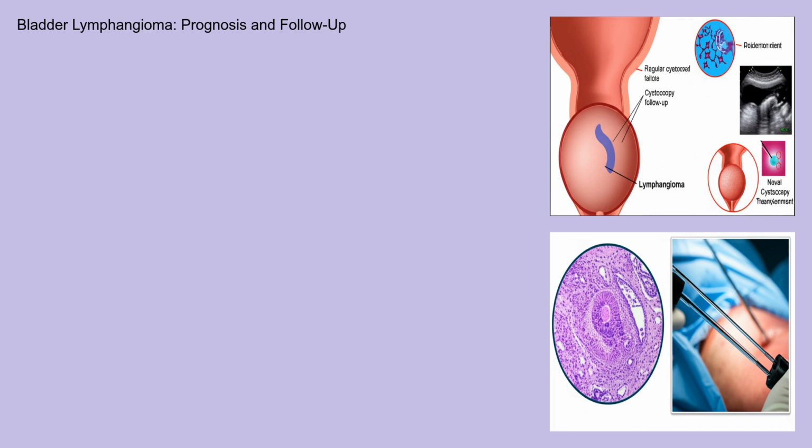Recurrence is possible after treatment, so regular follow-up cystoscopies are important. Recent research is focused on understanding the underlying mechanisms that lead to lymphatic malformations and exploring novel treatment options, such as targeted therapies that specifically inhibit lymphatic vessel growth. Additionally, advancements in minimally invasive surgical techniques continue to improve treatment outcomes and reduce morbidity. While rare, ongoing research will continue to refine our understanding and management of bladder lymphangioma, improving the lives of those affected by this condition.